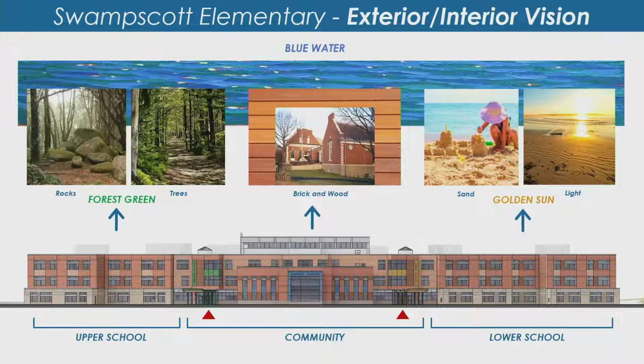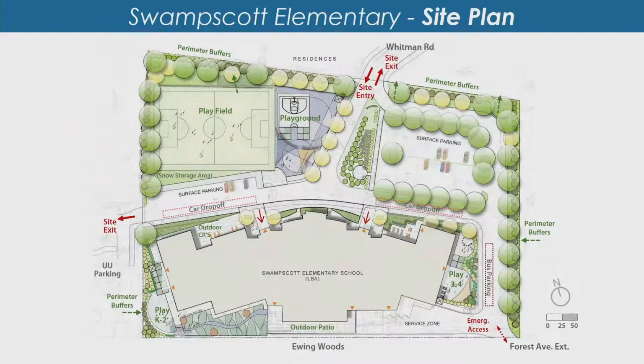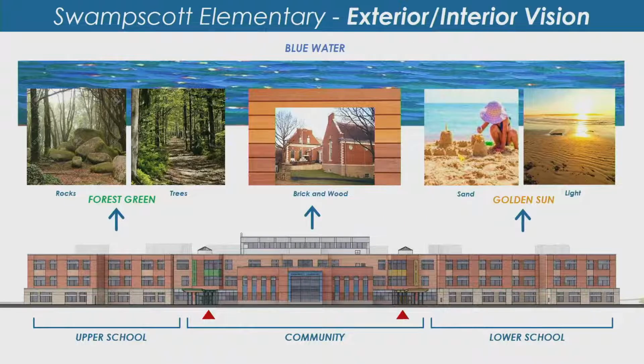So when you see the blue in the middle, that big window in the center, that's actually the library. And when you drive onto the site and you look down that first street, that's what you see at the end of the street, that library bringing you in. Even though there's a distance, you know that that's a special place of the school. And then when you go to the right, it'll be kind of a yellow and golden sun like the beach. And to the left is the green and the forest for the upper school kids. You get the idea.